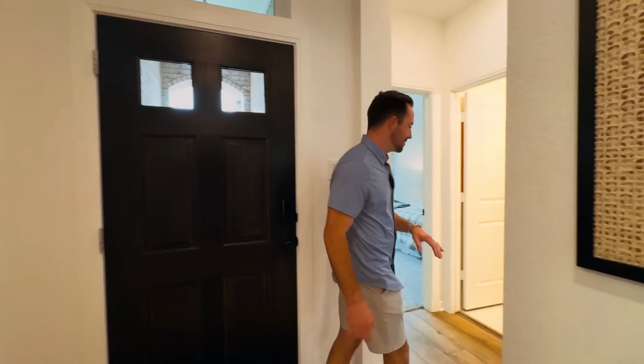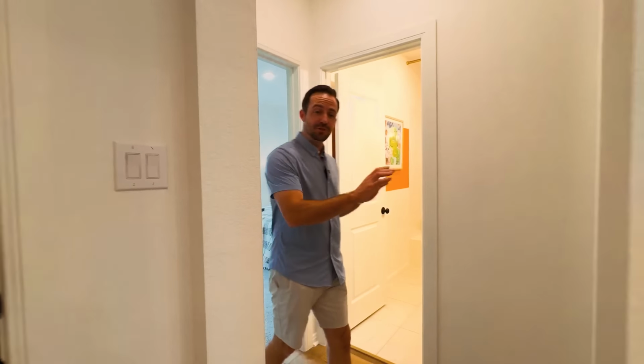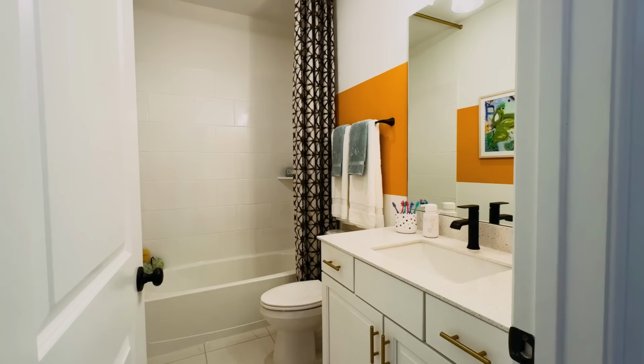Now, right when you walk inside of David Weekley's 50-foot model home, you're immediately greeted up at the front of the house with one of their bedrooms. They've got two bedrooms here. You've got a shared bathroom.